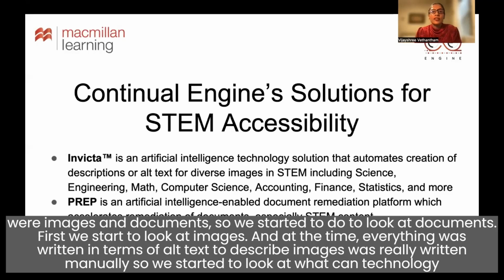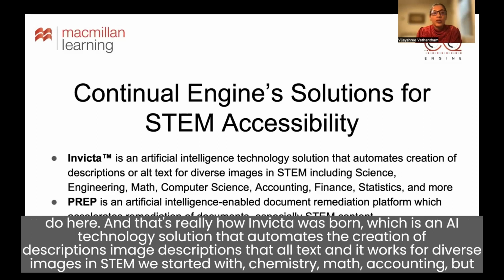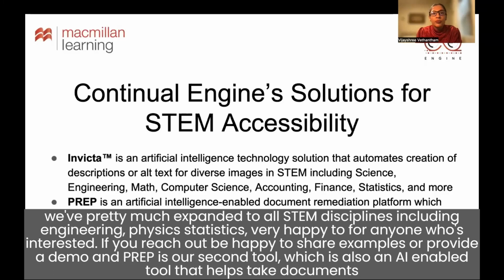So we started to really look at documents. First, we started to look at images. At the time, everything written as alt text to describe images was written manually, so we started to look at what technology can do here. That's how Invicta was born, an AI technology solution that automates the creation of image descriptions or alt text. It works for diverse images in STEM. We started with chemistry, math, and accounting, but we've expanded to all STEM disciplines, including engineering, physics, and statistics. If you're interested, reach out and we're happy to share examples or provide a demo.